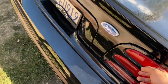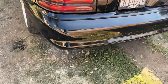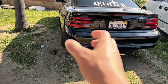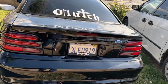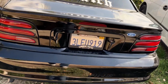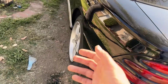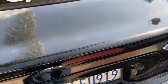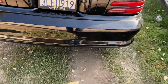And I'm debating on going clear tail lights. These are horizontal. I'm planning on going into the vertical clear tail lights. I would have to make them though, because they don't sell them, because there's not a bunch of aftermarket parts for these. But if I do go clear, that means I would have to go side marker clears, and I would have to go third brake light clears. But yeah, so that's my plan for this car at the moment.